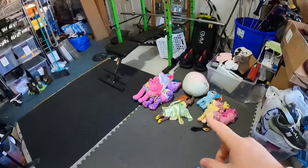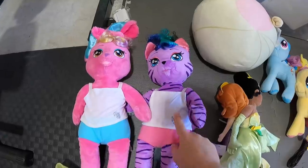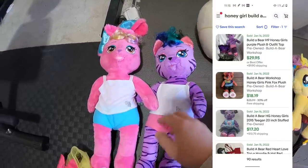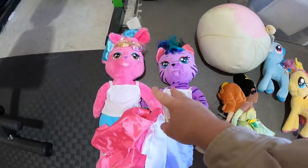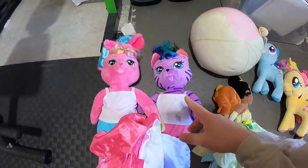These cat people were pretty good. These are called Hey Girl or Hello Girl or something. And just this purple striped one alone should sell for about 20 to 25 bucks plus shipping. And we only have one dress for both of them to share. So we'll probably lot both of these together with the one dress for probably 39 plus shipping. Turn on best offer and see what happens.